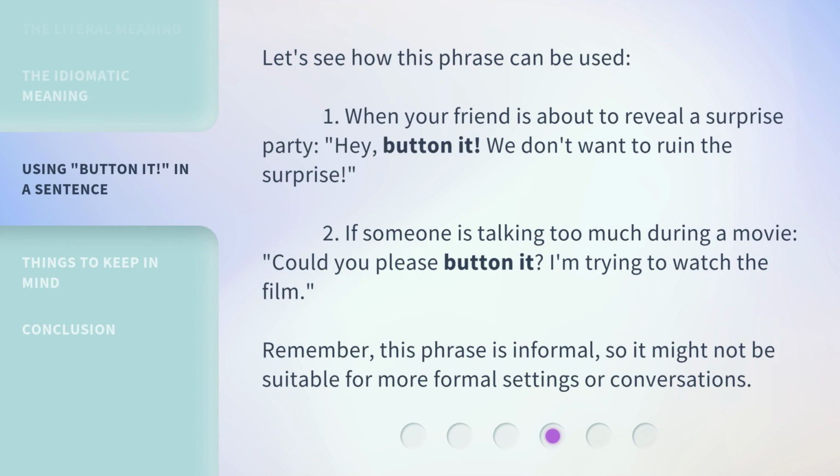Let's see how this phrase can be used. 1. When your friend is about to reveal a surprise party. Hey, button it. We don't want to ruin the surprise. 2. If someone is talking too much during a movie, could you please button it? I'm trying to watch the film. Remember, this phrase is informal, so it might not be suitable for more formal settings or conversations.